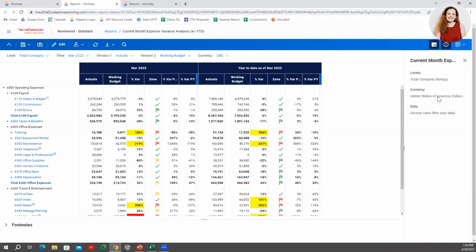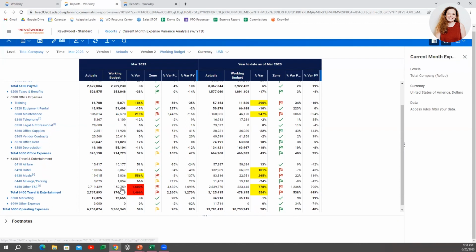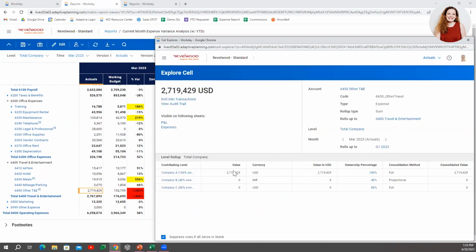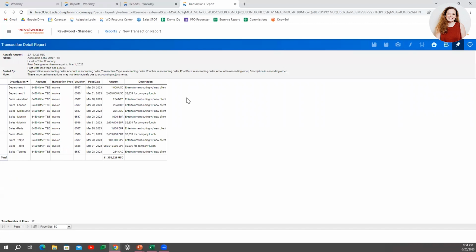Adaptive can also handle multi-currency translation if that's applicable to you at all. You are able to still drill down into any of this data. So if I see something highlighted red directly on a report, maybe I'm finishing up my budget versus actuals analysis, and I want to check out why my other T&E was so high, I can come in and actually drill all the way back into transactional detail coming in from my ERP. I do not have to go back into my ERP or Ping accounting to figure out where that actual variance is coming from. It's just going to be right here. You can add whatever columns you want here, invoice ID, vendor, project, to get more into that project profitability side of the house, but really nice way to kind of consolidate all of your data in one place.